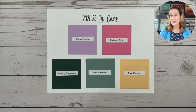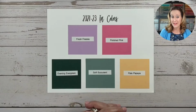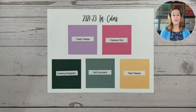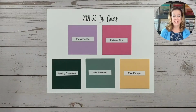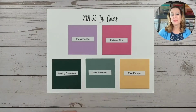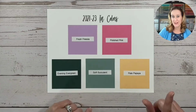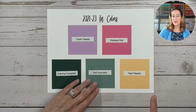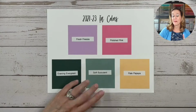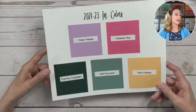So earlier this week, I asked you to share with me what your favorite new in color was. And I have to tell you, y'all obviously love these colors because y'all were all over the map on this. So I want you to type in the comments what you think was the most popular color in our impromptu poll. So I'm going to give you a few seconds to put that in the comments to let me know what you think won out. And then I will share with you what the actual color was.